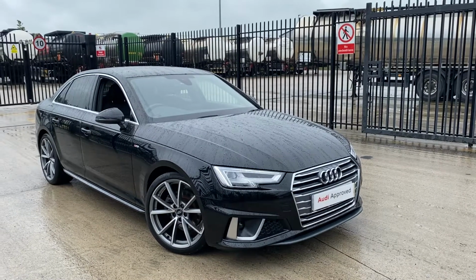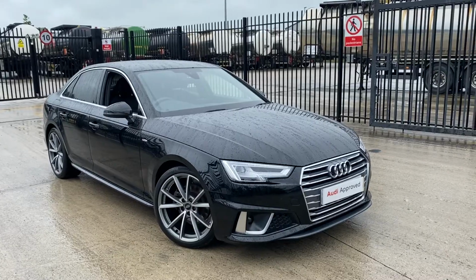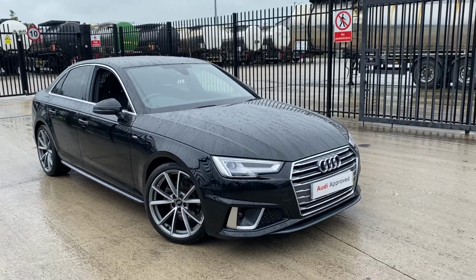Today I'm going to be taking you around this Audi A4 S line finished in brilliant black solid paint. This car comes with the S line interior and exterior package.